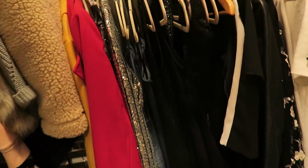Okay, so I'm not exactly sure what I want to, actually, what temperature is it today? Hey Google, what's the temperature today? Today in Los Angeles, expect a high of 72 and a low of 58. Oh, it's gonna be pretty cool. Wow. Okay, so I'm probably gonna wear pants because the lighting in here is so bad.